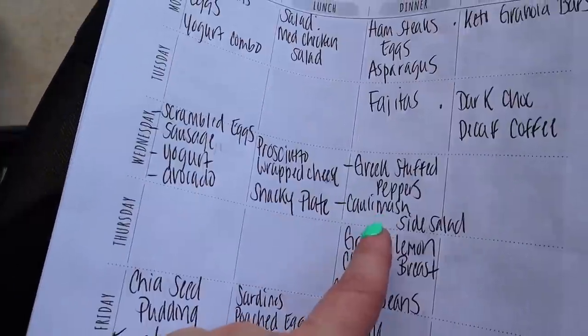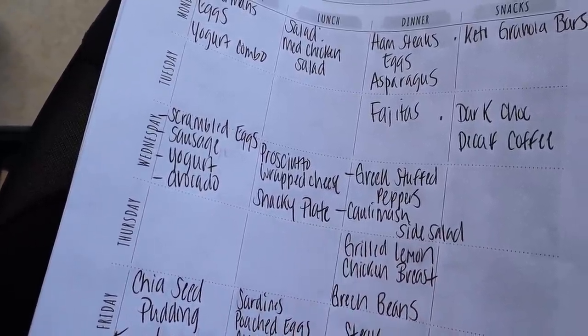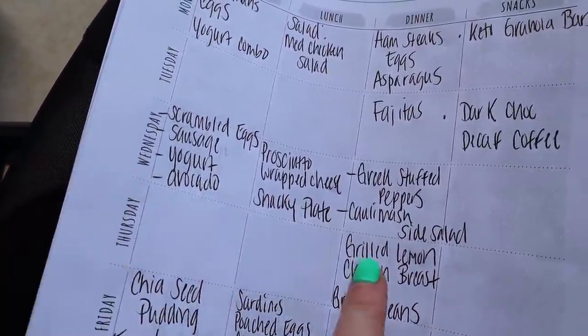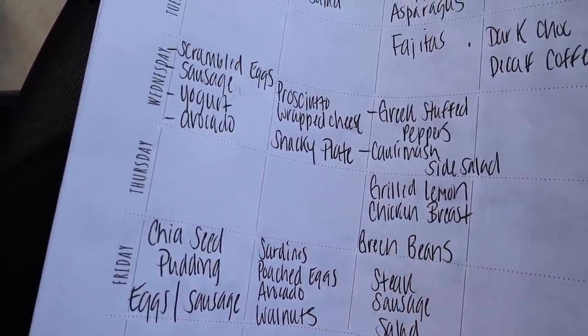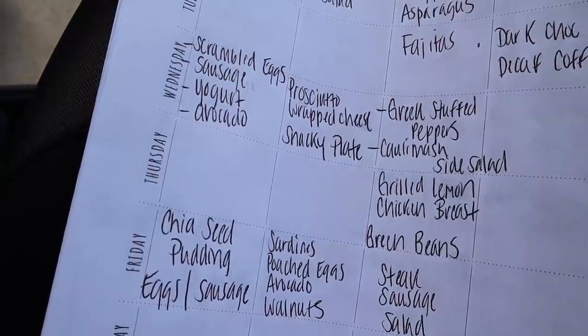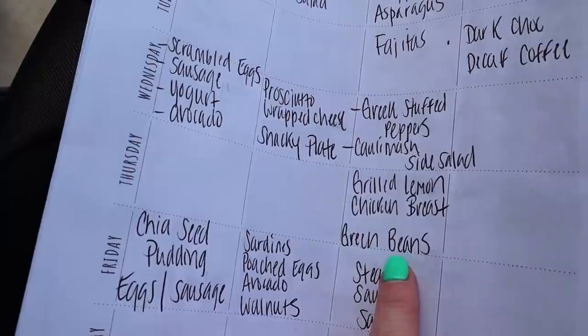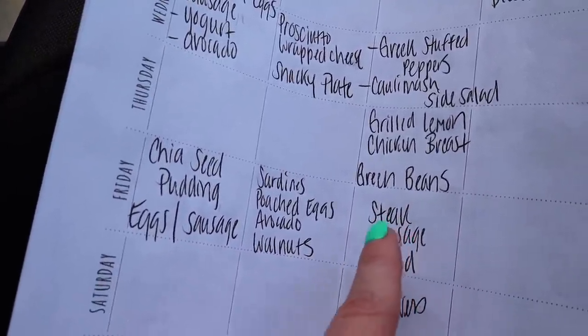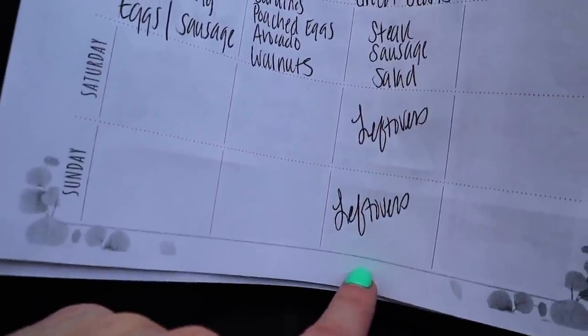You can do shrimp. Greek stuffed peppers. That's another new recipe that looks absolutely delicious. I have a bunch of grass-fed beef in the freezer I want to go through. Kali mash and a side salad. Grilled lemon chicken breast. I'm going through a lot of new recipes. I want to try a lot of new stuff, and if it's good, I'll save it and keep it for you guys for future videos with some green beans. And then again, either steak, or we could do ribs, sausage, and salad on Friday nights, leftovers for the weekend.